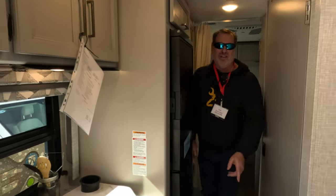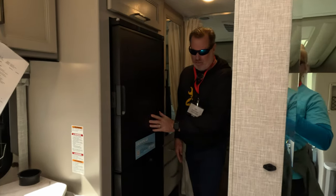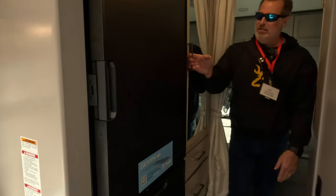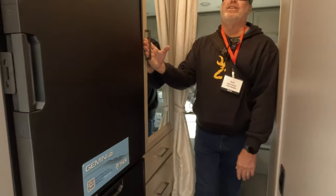As we come past the kitchen, you can see it's got the microwave. It's got the standard size fridge, like a medium sized fridge with a separate freezer. The freezer's kind of large. That's nice. And it has a lot of cabinetry. Our only criticism of this unit is it's really tight.